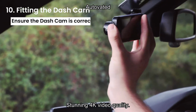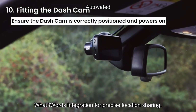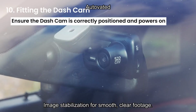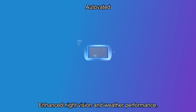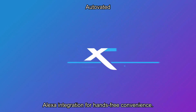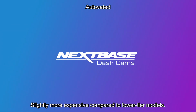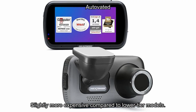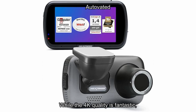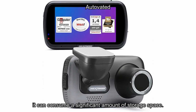Pros and cons. Pros: stunning 4K video quality. What 3 Words integration for precise location sharing. Image stabilization for smooth, clear footage. Enhanced night vision and weather performance. Alexa integration for hands-free convenience. Cons: slightly more expensive compared to lower-tier models. Some users report a slow startup time when the camera first powers on. While the 4K quality is fantastic, it can consume a significant amount of storage space.